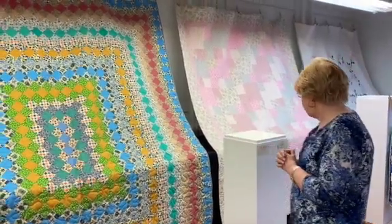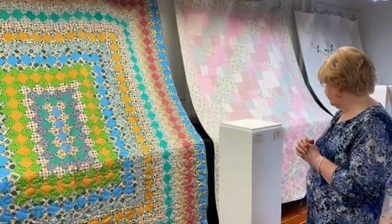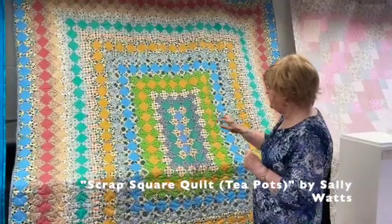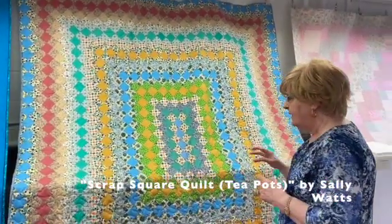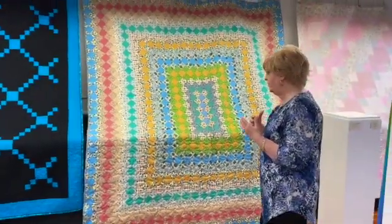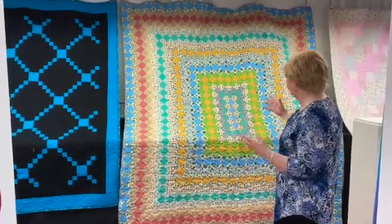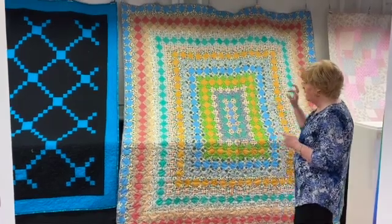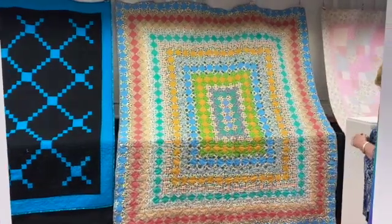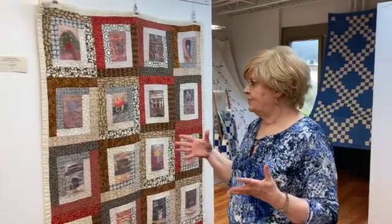Okay, next we have scrap quilt squares. Teapots is the name of this quilt by Sally Watts. And the pattern is not teapots, but the motif of the fabric is. And many of the old quilts were made from pieces of worn out clothing, grandma's apron, grandpa's shirt, whatever they had available to them. And they could use small bits of fabric and create a beautiful design, as Sally has with this beautiful quilt.